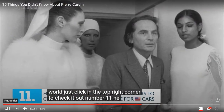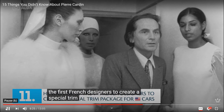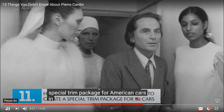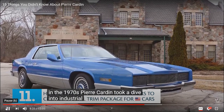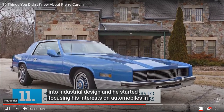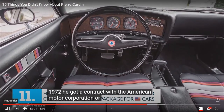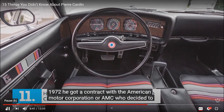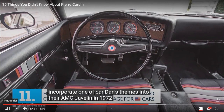Number 11. He was one of the first French designers to create a special trim package for American cars. In the 1970s, Pierre Cardin took a dive into industrial design, and he started focusing his interests on automobiles. In 1972, he got a contract with the American Motor Corporation, or AMC, who decided to incorporate one of Cardin's themes into their AMC Javelin in 1972.